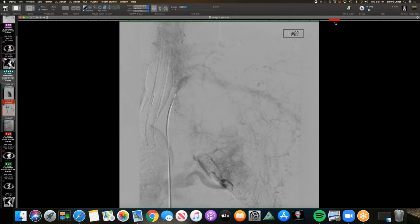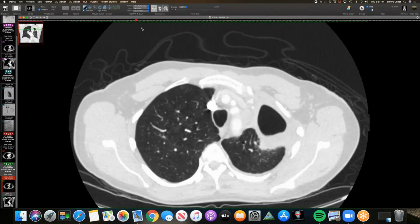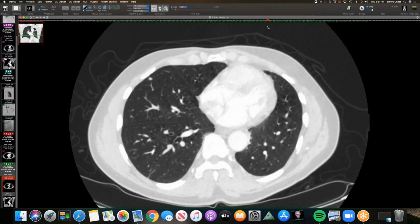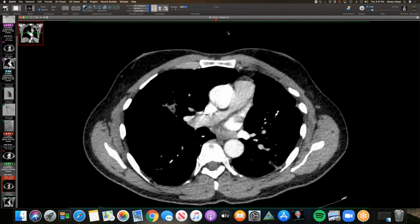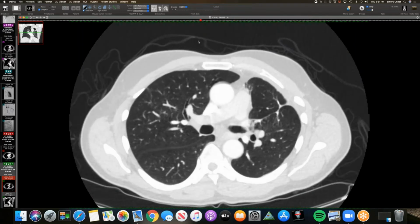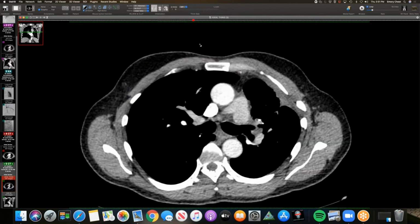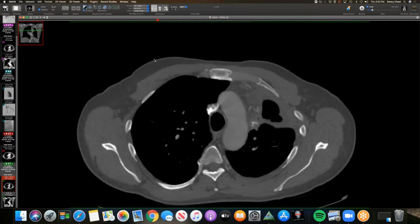You see it on the CT? No. It's probably the pulmonary vein. Yeah. Well, that's interesting. I don't think I've ever seen one of those before in a resection cavity.